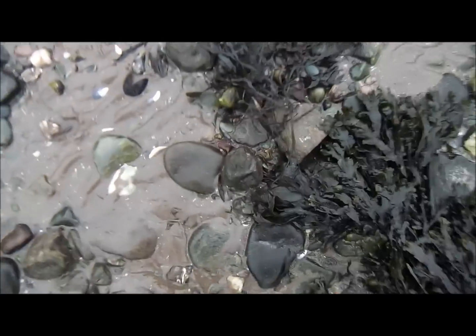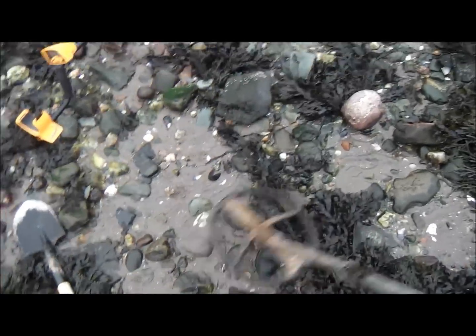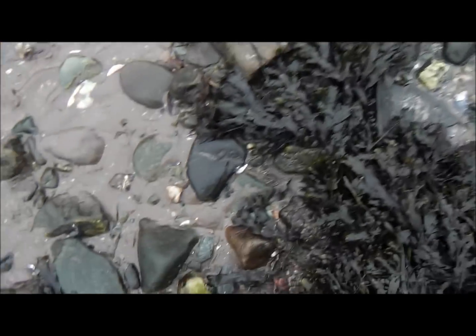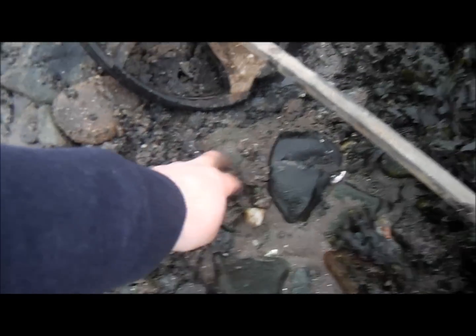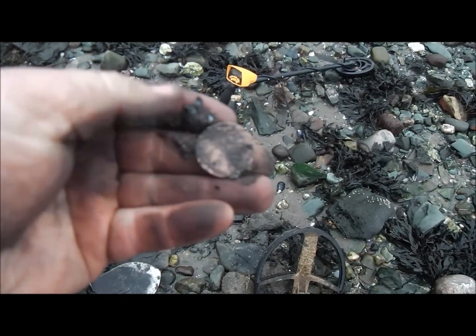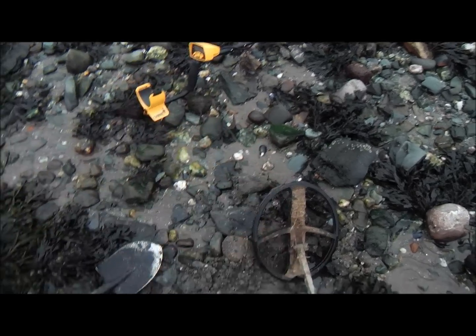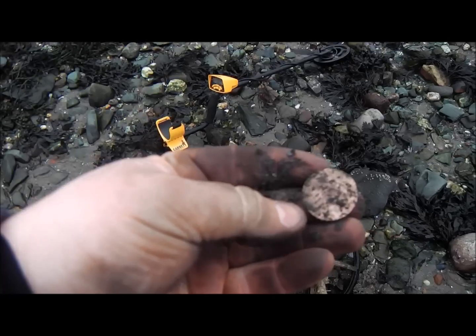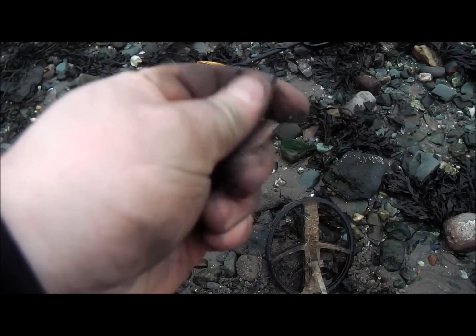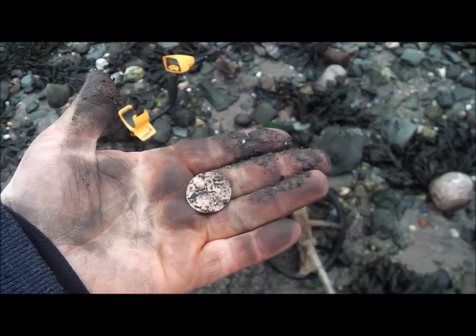We've got a very weak 94 here that the Deus is picking up, the Garrett isn't. I'm going to dig that and see what it is. There you go, the Deus was just struggling to get that. That's a half penny. The Garrett certainly wasn't getting it. It was 3-4 inches down, on its side and on a lot of stones, but there you go, the Deus did get it. And it's another half penny. I'll clean all these up for the roundup.